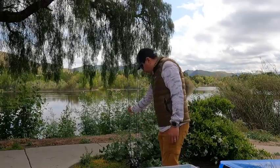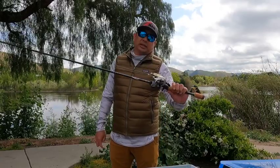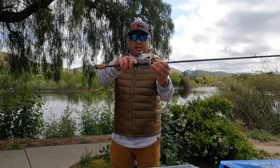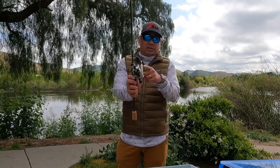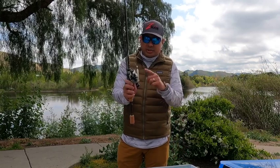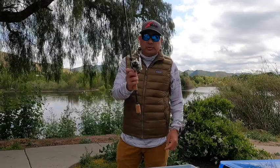And then last but not least, gonna bring out the Dobyns Sierra Ultra Finesse with the Acura Solo King Acura HICC 50 reel. Right now I got the chatterbait on here, but I'm probably gonna throw a different swim jig on this, because this chatterbait's going to go onto the other rod. But we'll see what we got.